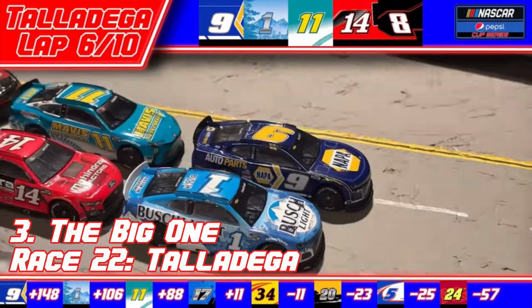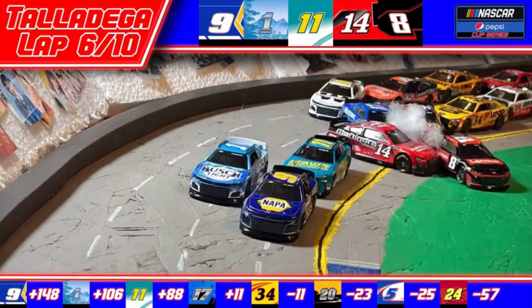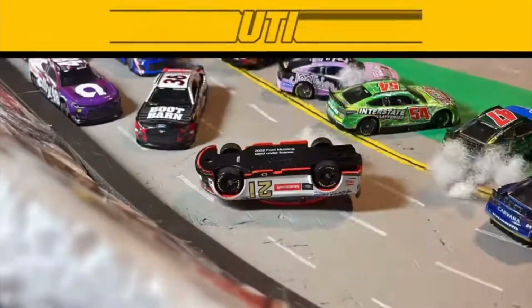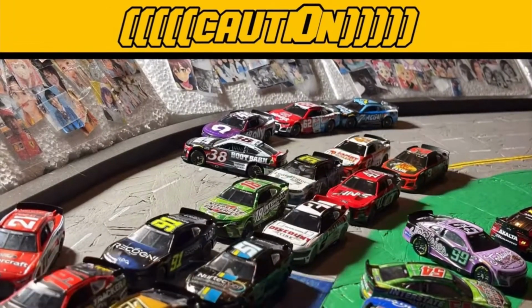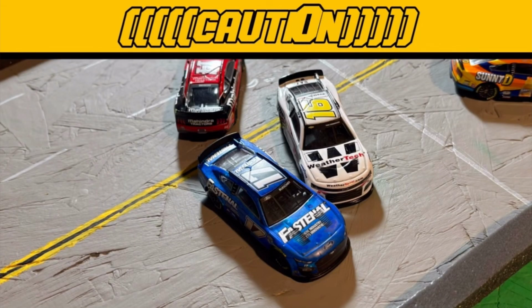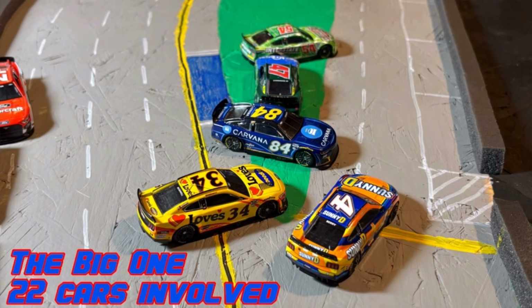Chastain and Briscoe coming back on the outside, but so far not enough. Whoa, Briscoe! We got a crash. Chase Briscoe. It's the big one. Burton flips. Huge hit. We're back under caution. Many playoff drivers involved: Buscher, Allmendinger, Briscoe, Berry, McDowell.